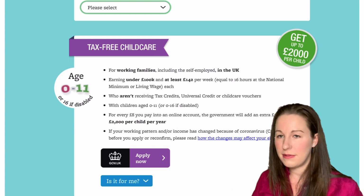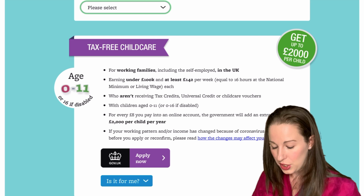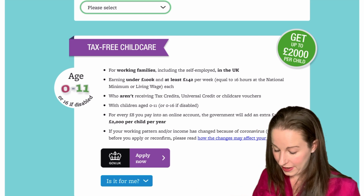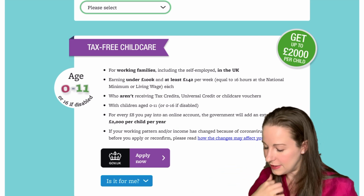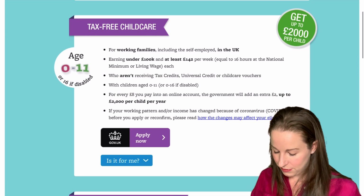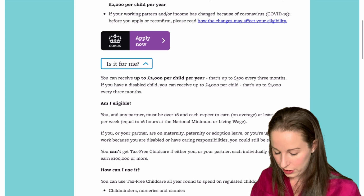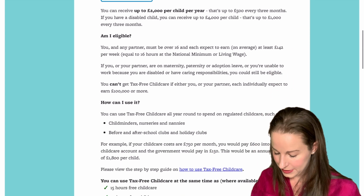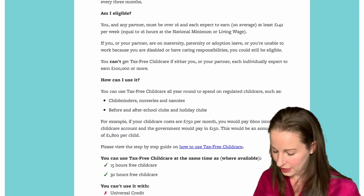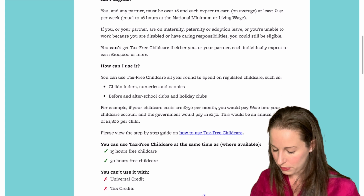So it's similar sorts of things to the child benefit, where if you're earning under 100,000, you're able to claim this. You can't be on any other benefits, but that's obviously not the aim of the game. So it's just a matter of then clicking on here, and there's a few bits which tell you, is it for you and are you eligible, how you can use it, and it's great maybe for holiday clubs and after school, before school and things like that as kids get older. And you can also use it with some of the other options available.